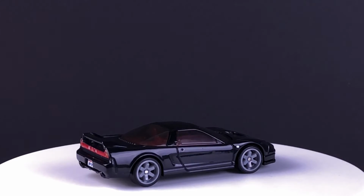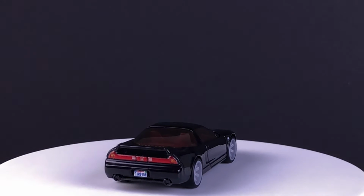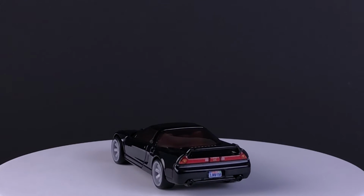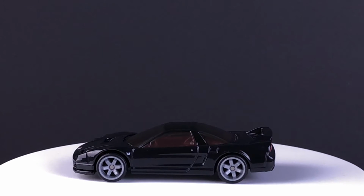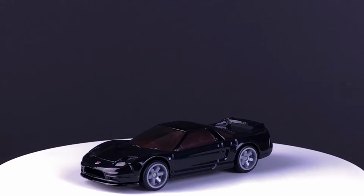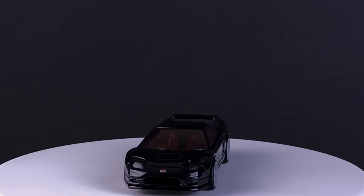This NSX is just absolutely gorgeous in this glossy black. This is Mia's car at the beginning of, I think, the Fast and the Furious, the fourth one. With that red interior that they decided to do, they modified the casting a little bit. They put that white Honda NSX badging on that hood and those wheels.